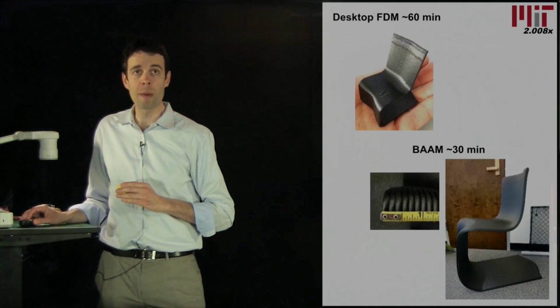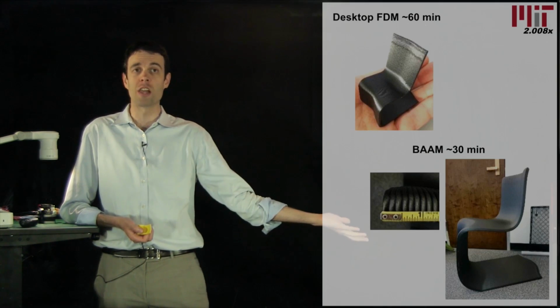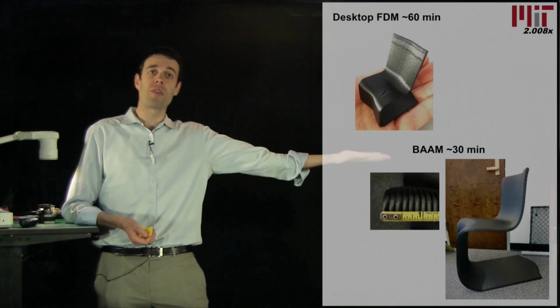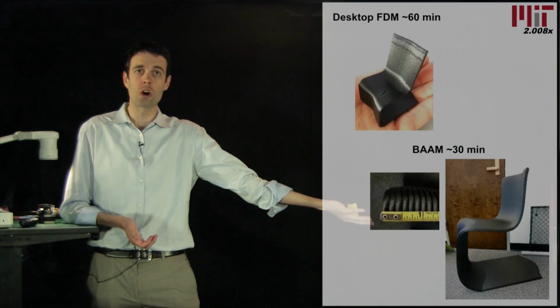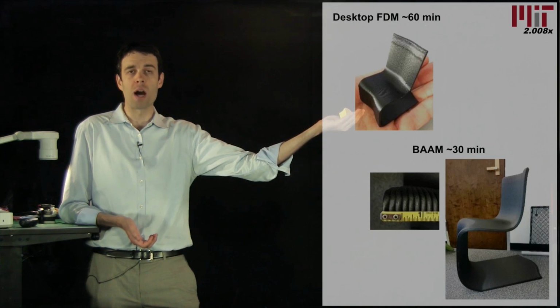However, I can also use the BAM process to print a chair that I can sit in in about 30 minutes. Oak Ridge National Lab printed this chair for me and sent it to my office where it's sitting, and you can see it's about the height of the doorknob. So clearly this is a much higher throughput process in terms of mass or volume per hour, but this is a much higher resolution process.